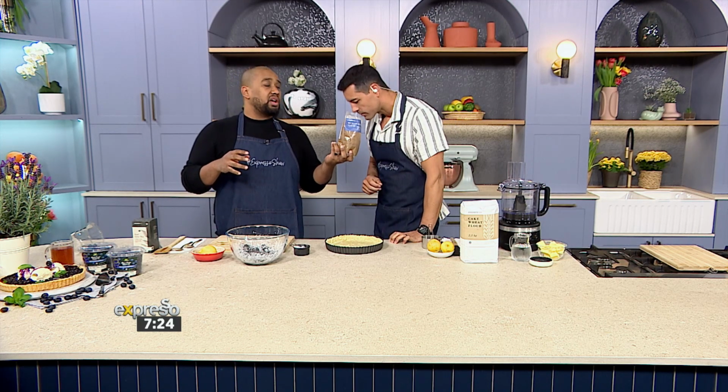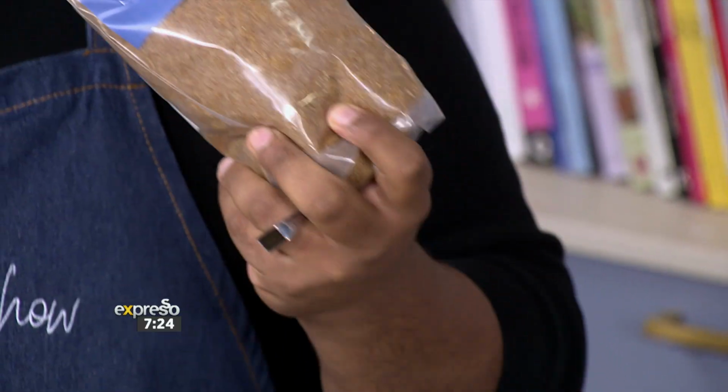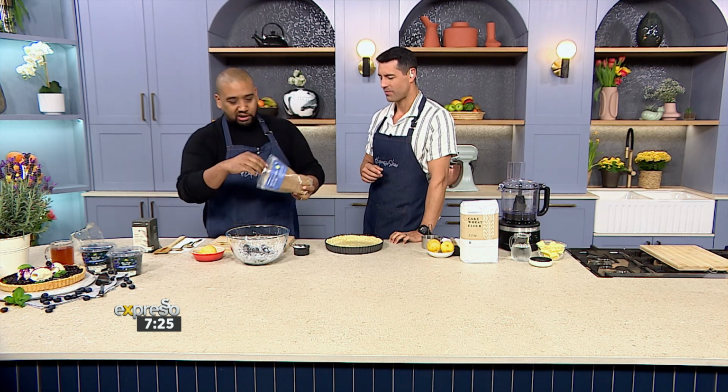Then a little bit of muscovado sugar. Muscovado sugar is amazing. It's got this caramel flavor to it. It's not just sweetness, there's another level of flavor. It's so good. And you also smelled a bit of lemon that was on my hand in the bag. It's all going to come together so beautifully.